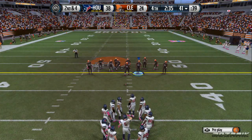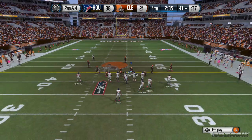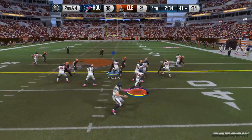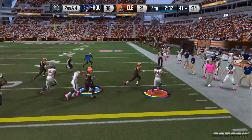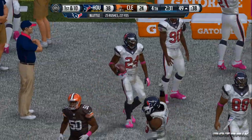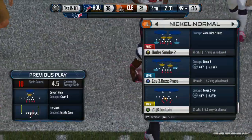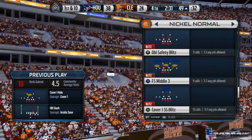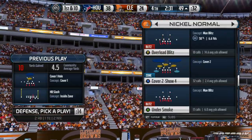Second down. Wide receivers are bunched up. Here's the handoff, and they'll run it. My man has been a workhorse all season long. He loves to carry the football. The offense keeps giving it to him. Big reason why he's in the top 10 in rushing attempts so far this year.